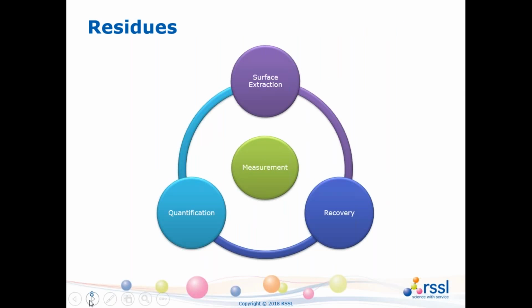So measurement, really, although measurement can be seen as one activity, there's various factors that can input into the success of the measurement of your analyte or analytes of interest. The very first aspect of this that we need to look at is the actual extraction of the active from your surface material. This clearly in itself can pose quite an issue, because depending on your surface characteristics, you can have significant challenges with the extraction of certain components.